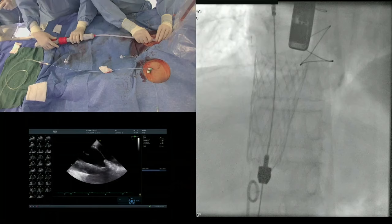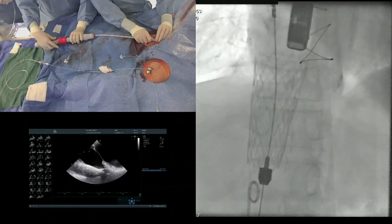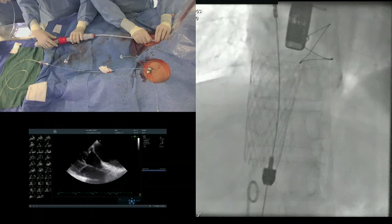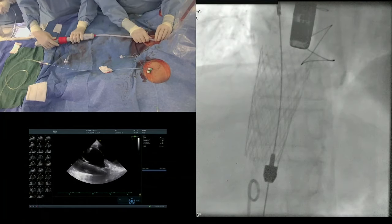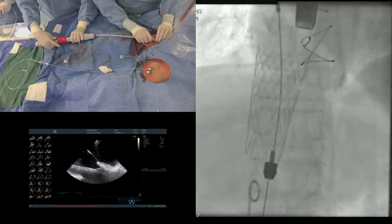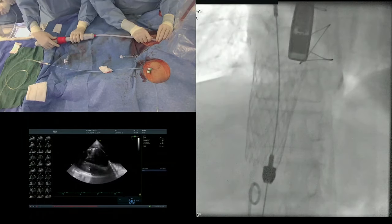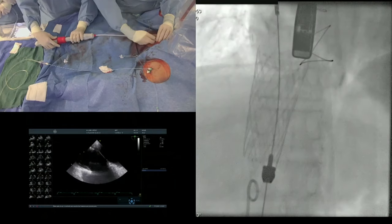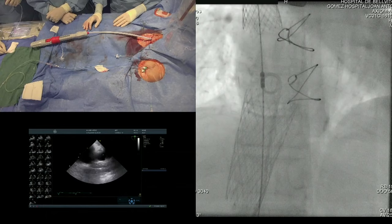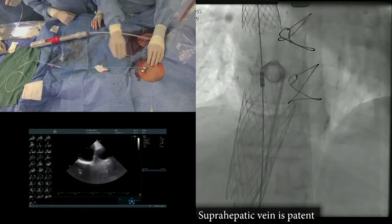It has not moved deeper, no? Okay. Perfect. Completely released. Perfect. Yeah, it jumps a little bit. Yeah, because the diameter in the inferior part is less than the highest part, the diameter is bigger than the lowest part. A little more higher. Okay.